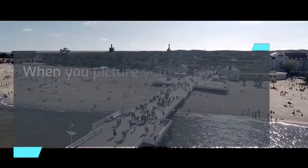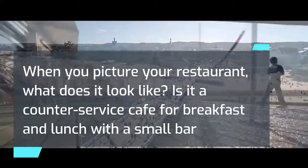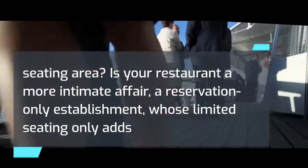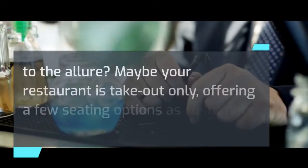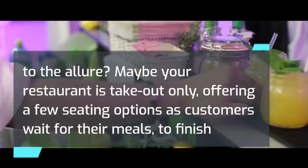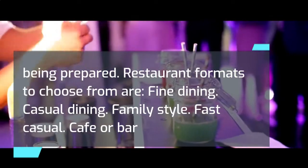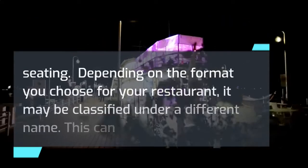When you picture your restaurant, what does it look like? Is it a counter-service cafe for breakfast and lunch with a small bar seating area? Is your restaurant a more intimate affair, a reservation-only establishment whose limited seating only adds to the allure? Maybe your restaurant is takeout only, offering a few seating options as customers wait for their meals to finish being prepared. Restaurant formats to choose from are fine dining, casual dining, family style, fast casual, cafe or bar seating.